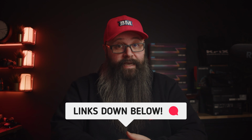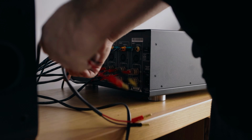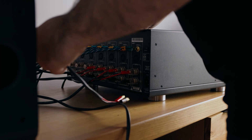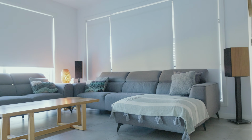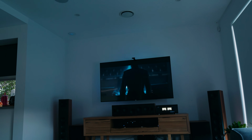Now let's talk installation. Setting up the A7 was pretty straightforward. I connected it up to my Crick's Nuphonics towers and Epicentric speakers along with my surrounds in my 7.2.4 speaker setup. I am kinda cheesing it a little with my two surrounds being overhead as I have no sidewall to put them in, but for a space like this it works out fine.